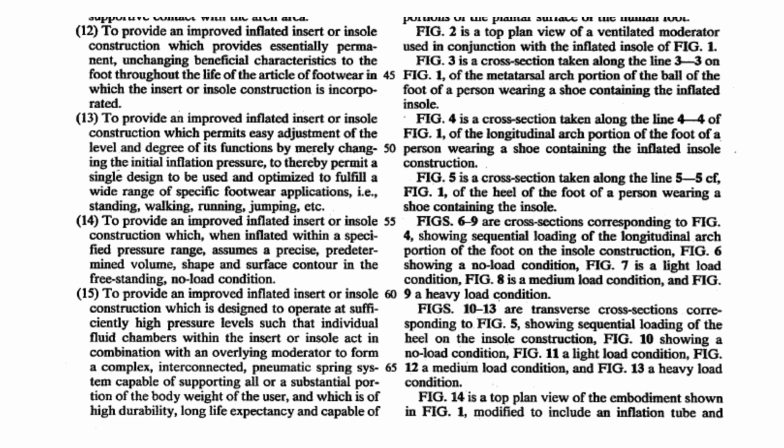14. To provide an improved inflated insert or insole construction which, when inflated within a specified pressure range, assumes a precise, predetermined volume, shape, and surface contour in the freestanding, no-load condition.